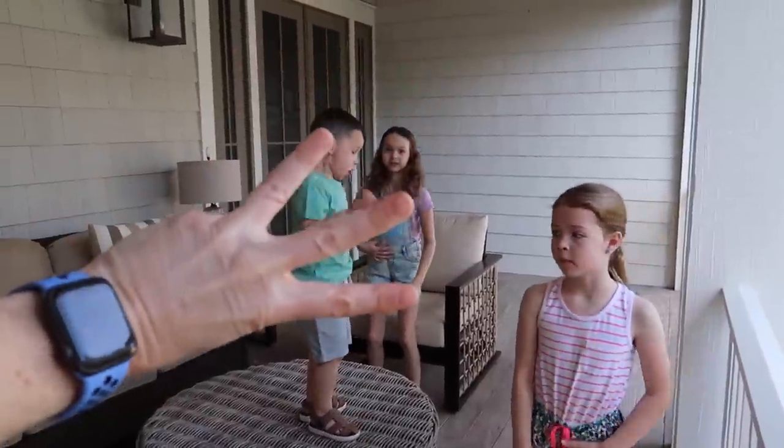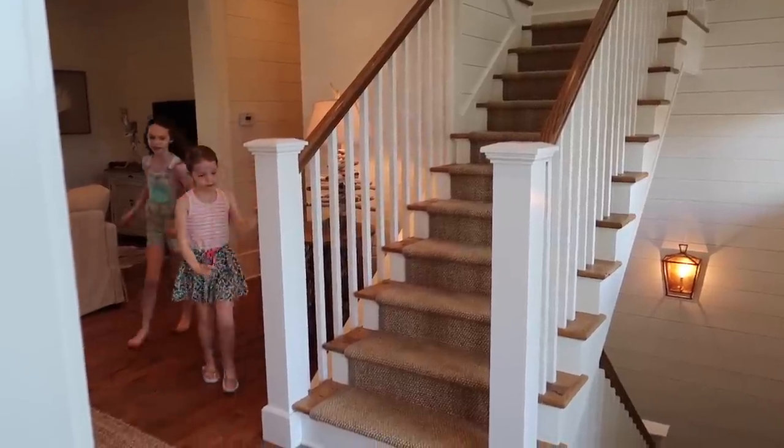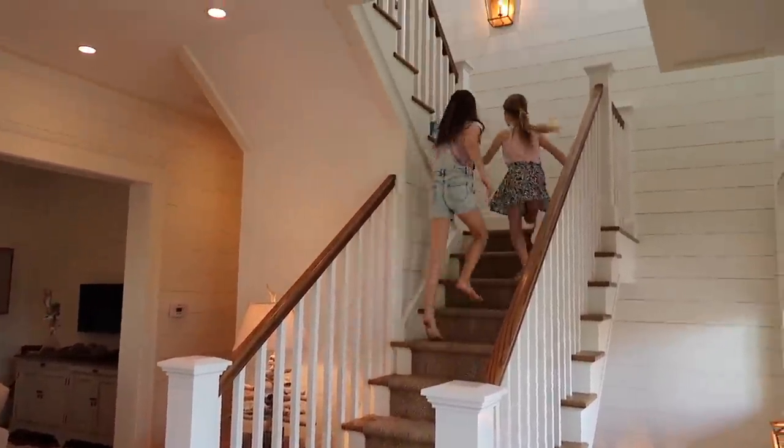Should we go to the third floor now? Yeah. Third floor. There was one room on the first floor, four rooms on the second floor, and now we're heading to the third floor where there is a sixth room, plus there's that small room I keep telling you about.